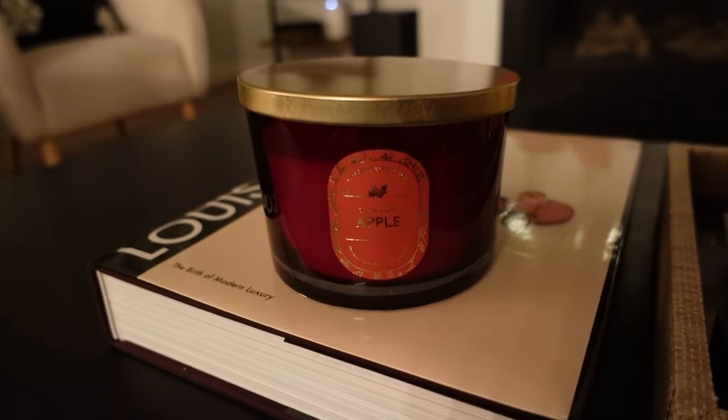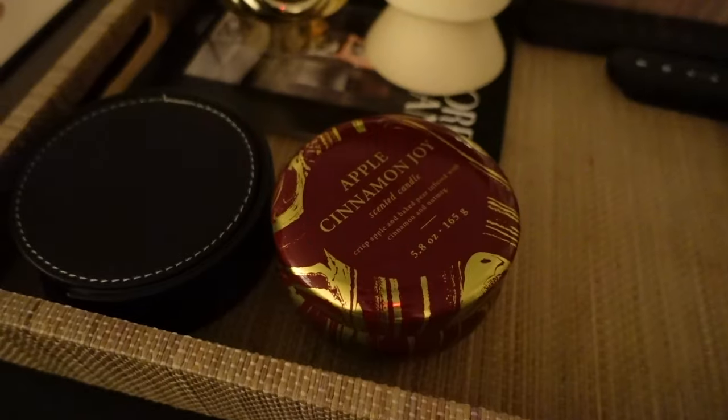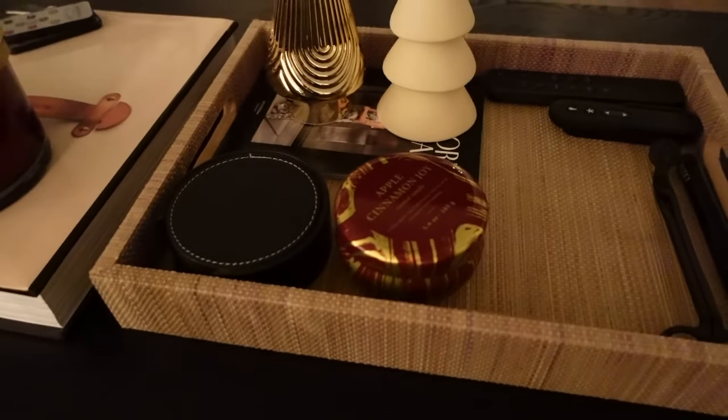And then this candle right here is from At Home as well. And it's just burgundy and gold, which is also the theme, so I got it. And then this one right here is apple cinnamon and it's from Target. So I don't know which one we're gonna use. Probably the big one, because I don't know, it's just the vibe more so. This one is cute, but I'll just put that one away for now.